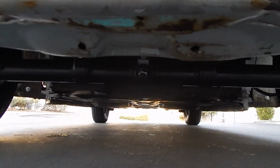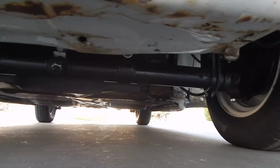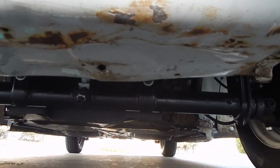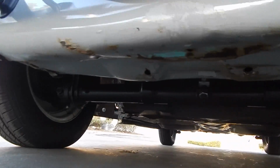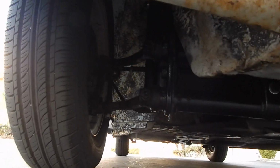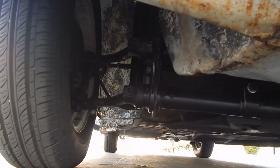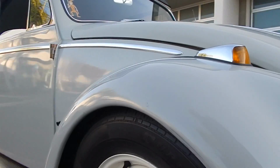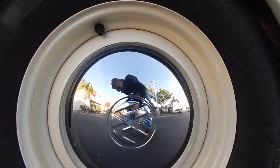Undercarriage wise in the front, it's had a few little baby bumps. You've seen that. We showed you the trunk compartment. The axle has been lowered in the front just a little bit, and the axle's been narrowed like it's supposed to be, so the steering works right. Has all new brakes on it, all new master cylinder. This is a great driving car, new tires. Patina on the hubcaps there.